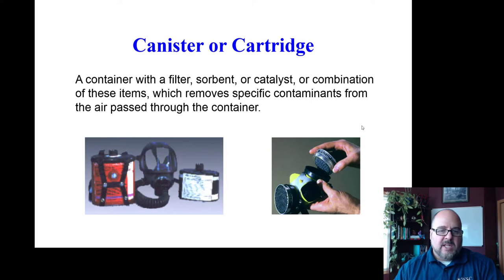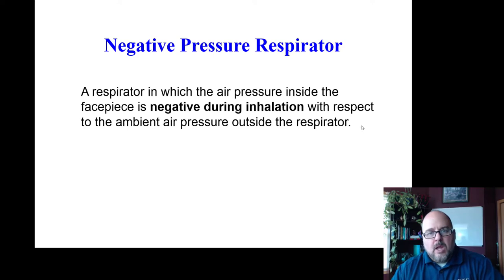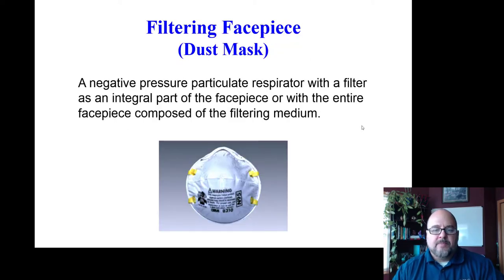They have more surface area, so they can be used longer, but they're bulky, they're heavy. People tend not to like to wear them, and so that's why we tend to go with the smaller half-face. A negative pressure respirator means that when you breathe in, it's forcing air through the filter cartridge itself.